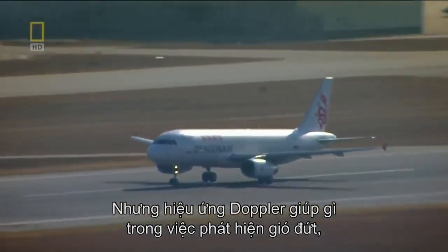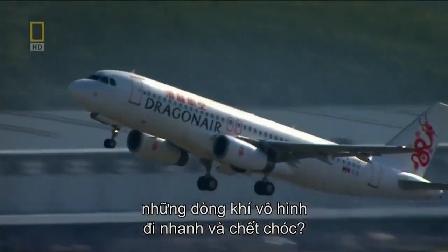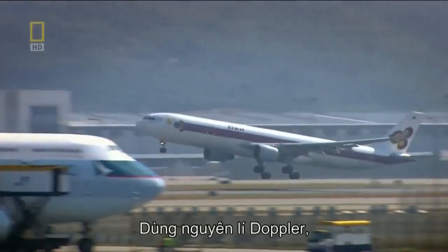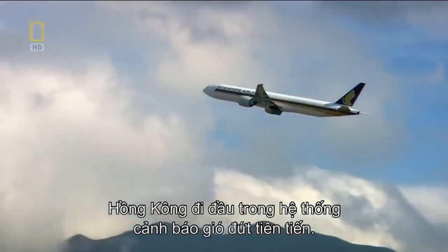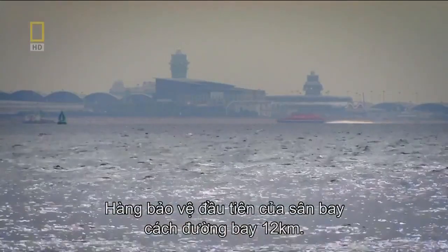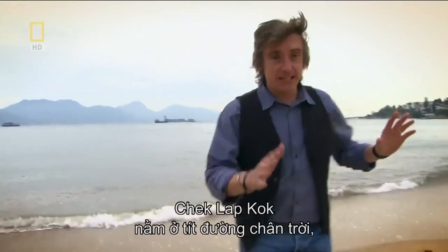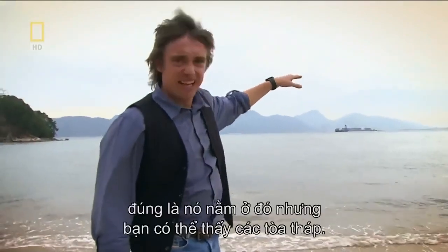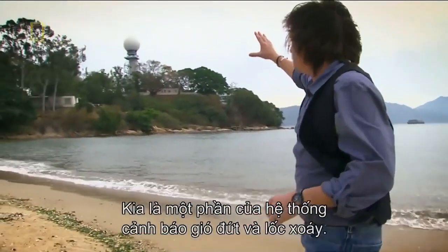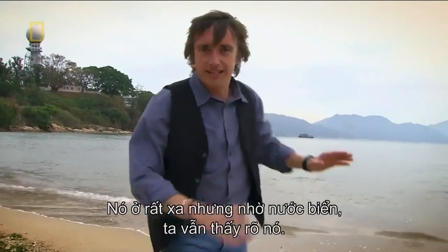But what does the Doppler effect or Doppler shift have to do with detecting wind shear, those fast, potentially deadly, invisible currents of air? Well, using Doppler's principle, Hong Kong pioneered an advanced wind shear warning system. And the airport's first line of defence is 12 kilometres from the runway. Chek Lap Kok is right the way over there on the horizon. You'll have to sort of trust me that it is, but it is. You can just see the towers. Over here, this is part of its wind shear and turbulence warning system. And yeah, it is distant, but because of the water, it's got clear line of sight.